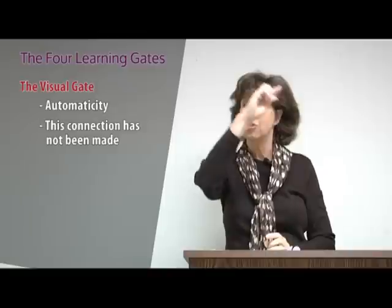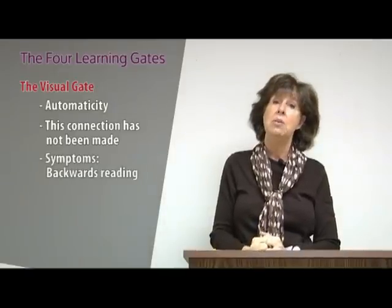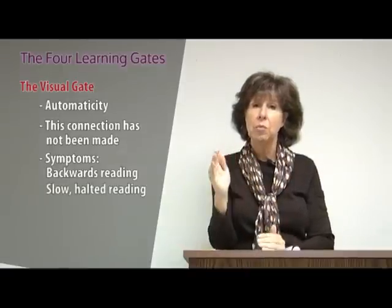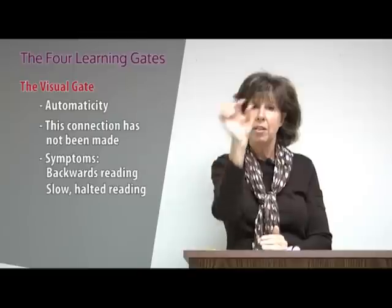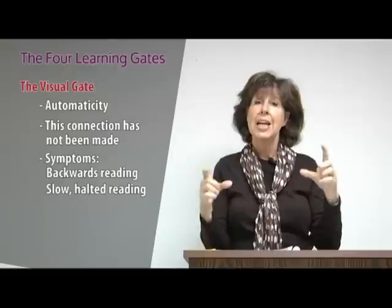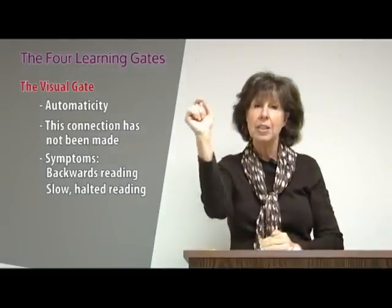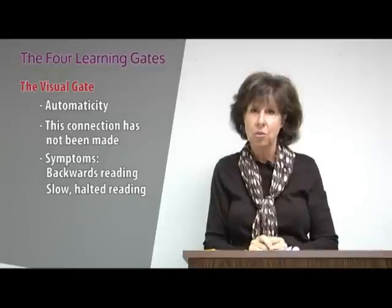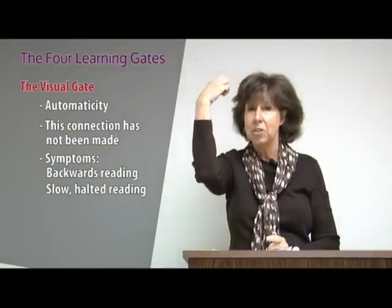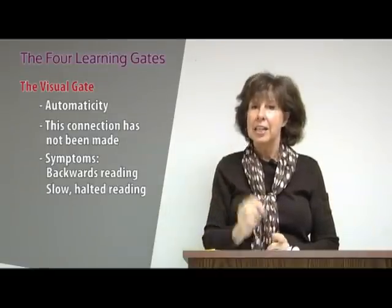How do you know if that hasn't transferred to the automatic hemisphere? Is if they read words backwards, on and no, was is saw, big is dig, or if they do slow, halting reading, or want to take a letter out of the middle and put it in the front. We have in this Brain Integration Therapy Manual diagnostic tools for you. It'll have the visual processing gate. What are the symptoms that the child's going to show you that the visual processing has not transferred to the automatic hemisphere? And I just love being able to make a difference in a child and get that transferred over.